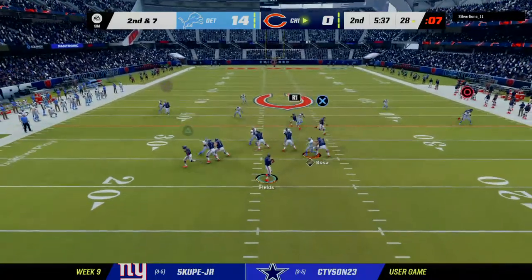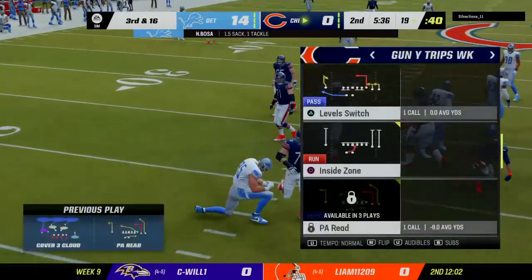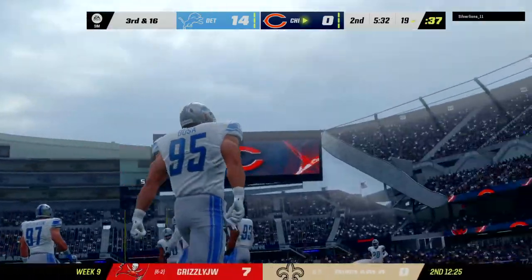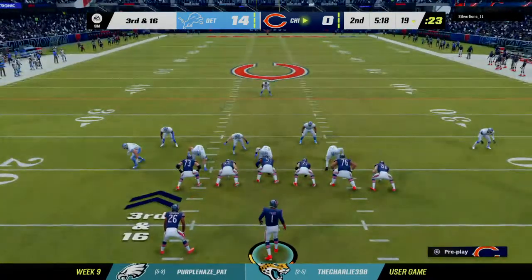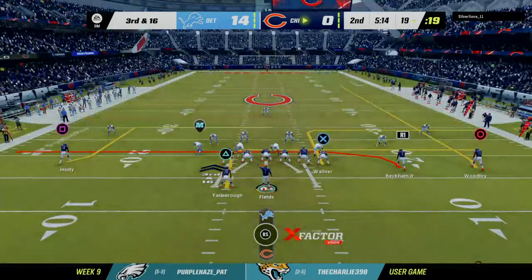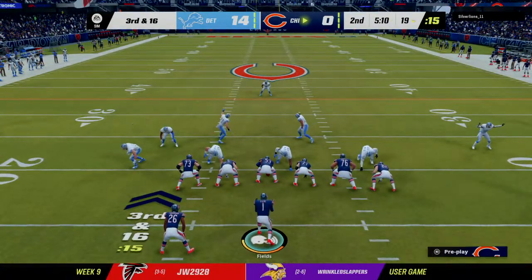Off play action, Fields. And under the Lions' pressure, he's brought down. Nick Bosa in there to get him, and that is sack number 6 now for him on the year. This offense continues to shoot themselves in the foot. And here, another sack. All game long, we've seen missed assignments, which have led to turnovers, sacks. This group has not played well at all here in the first half.